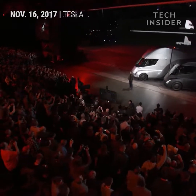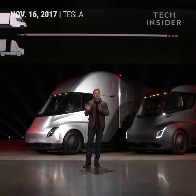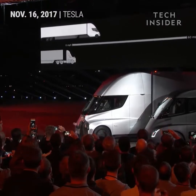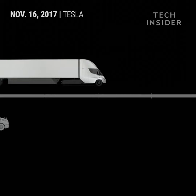Okay. So that's the Tesla Semi, it will go 0 to 60 in 5 seconds. So that's by itself or with a trailer. Now, at 80,000 pounds max gross vehicle weight, that's the most amount of weight you can carry on a US highway. This is the real-time acceleration of a Tesla Semi.